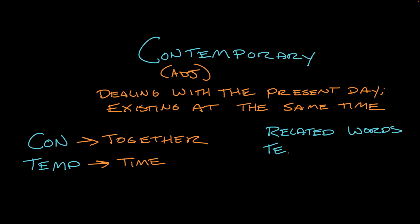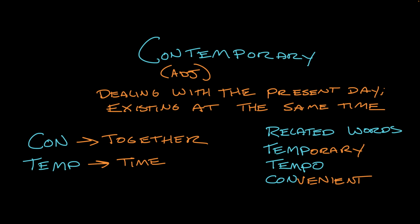Here are three that I came up with. Temporary, meaning for a short time. Tempo, which is the speed of music, like beats per minute. And convenient, easy, suitable. I love convenient because it means comes together, right? It's convenient because it's all close by. I love it when a plan comes together because it's literally convenient.